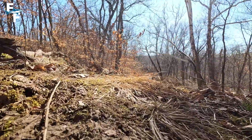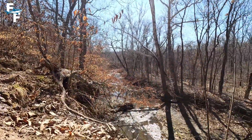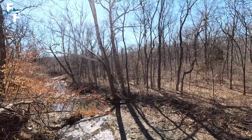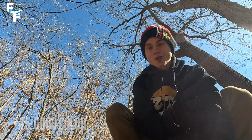However, another good one to get is the close to ground or water shot. Getting a shot of whatever you're trying to capture close to the ground while moving is gonna create a really cool look. And moving on to trick number 5, that's all about capturing good color in your video.